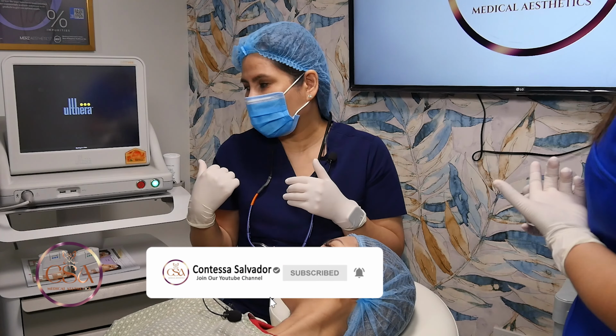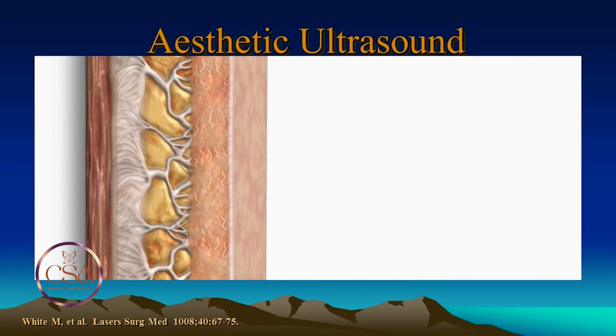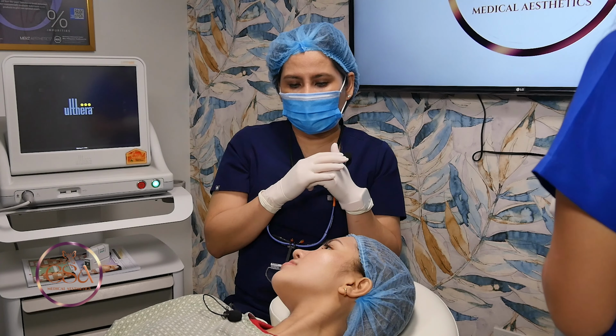So I have my Ulthera. This is the microfocus ultrasonic device with visualization, and it works in three layers: the dermis fibroblast layer, the subcutaneous layer, plus the SMAS layer. What we want to target is the subcutaneous layer, to reduce that part a bit, and also work on the dermis fibroblast to stimulate collagen formation and give a lifted and tightened effect.